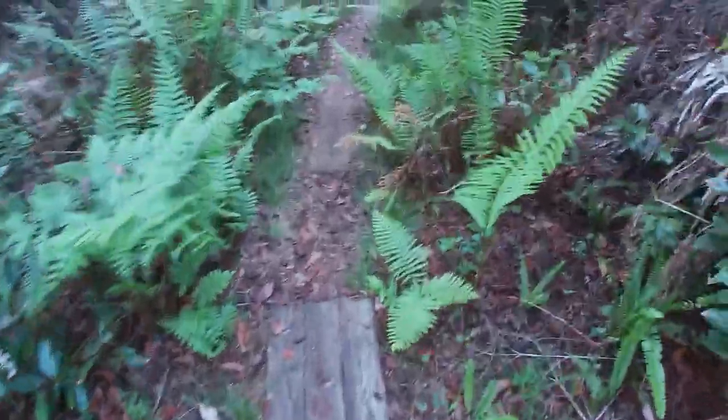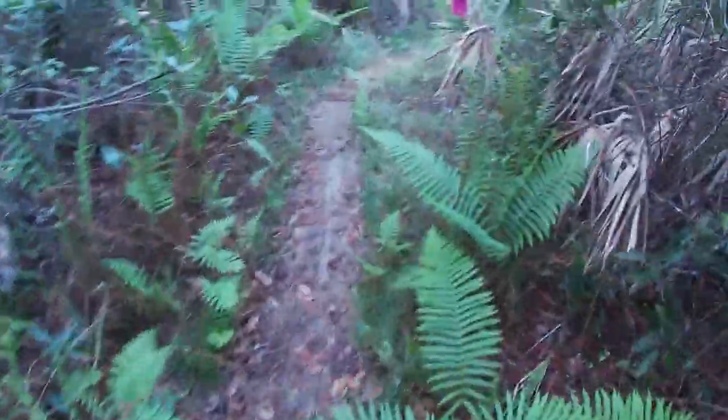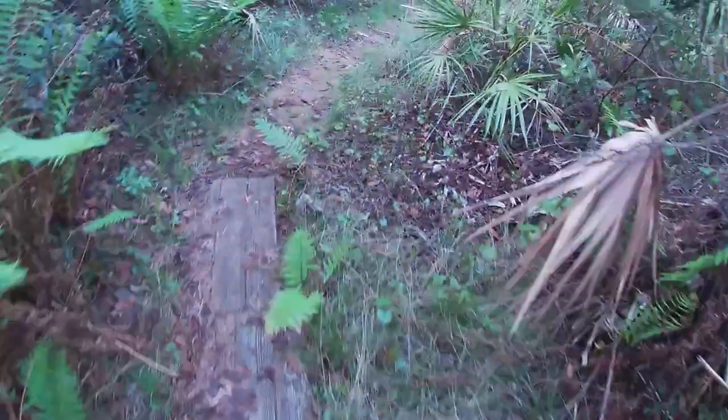It was 0.3 miles. So it's a third of a mile. So that's not bad. So here's another one of these boards that goes across like a little muddy area. And then another one. This is kind of an interesting little hike. Another board. It looks like we're getting close to where the trail splits. We're pausing for photography.